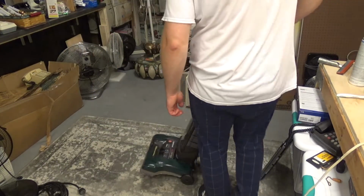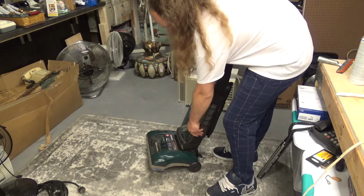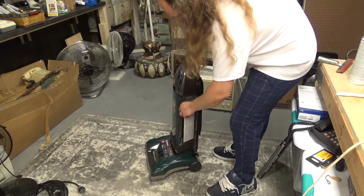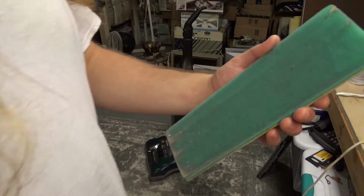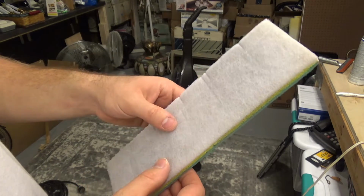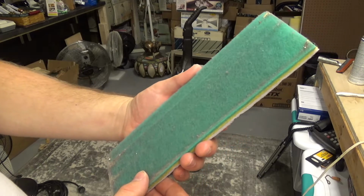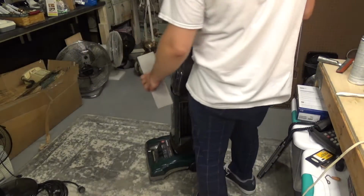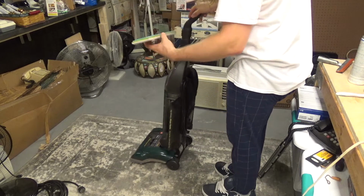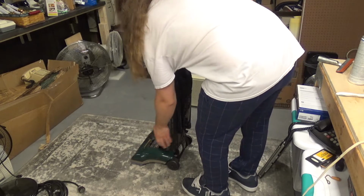Okay, so it does not have a bag in it. It's got a filter here, which I'm not sure if this is really a good filter or not. The one my grandparents have has like a paper filter, whereas this seems kind of chintzy. So I'm not sure what's up with that. Maybe you can buy different ones, and this is just a cheap one or a knockoff or whatever. I don't know. It'll be fine for testing.